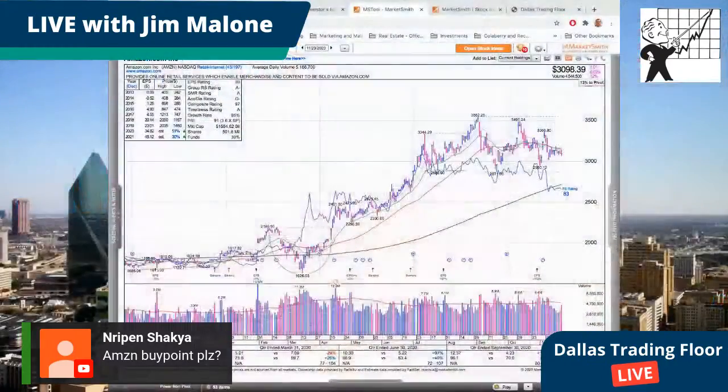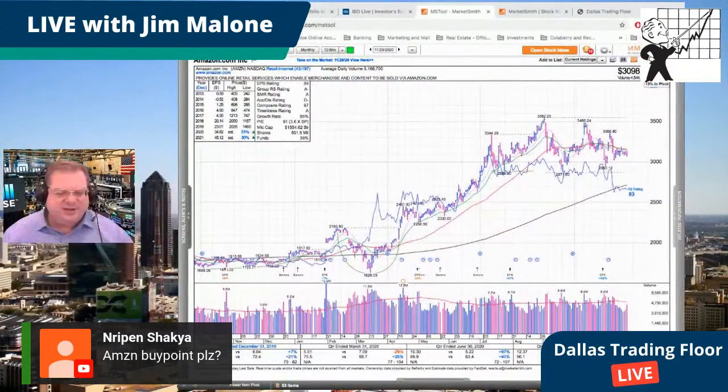Okay, let's look at this one. This is interesting. Amazon. Amazon has been trending down, and I think that you're going to find that Amazon, Apple, and Microsoft aren't going to have the kind of performance that they've had during this last year, because they tend to be selling off into the end of the year.